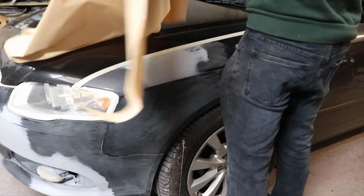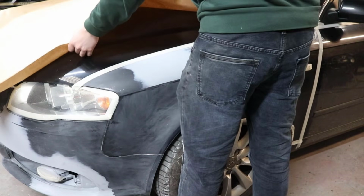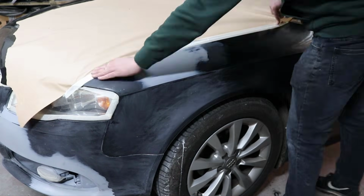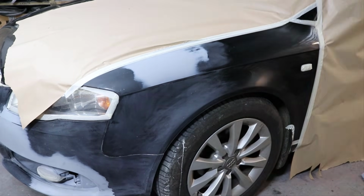Now we're on to the masking, which if you ask me is almost as important as the painting. If you get overspray in your car, it'll destroy the rest of your car and it's almost impossible to remove. So I went out and bought a full roll of masking paper when I was buying my paint supplies.